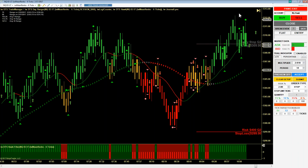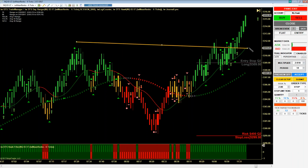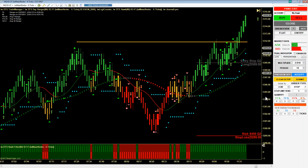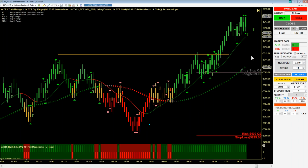I like to roll stops when we take out swing points. So in this case, when the market traded through this high, or these highs right here, that's when I would start to roll my stop. So at this time, I may go to the automated strategy and just let the market play it out. Or if I choose to keep rolling my stops manually, every time we break a swing point, that's when I would start to roll my stops up. And I would roll them below the last swing point.